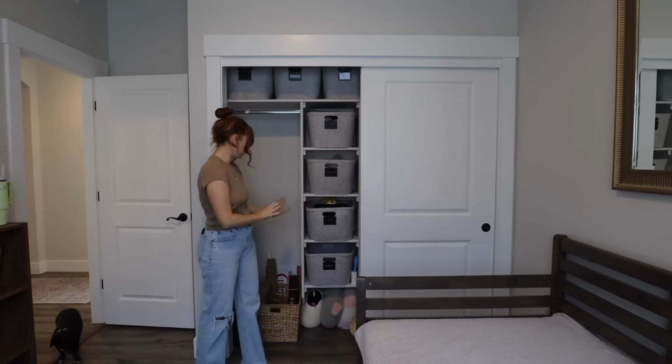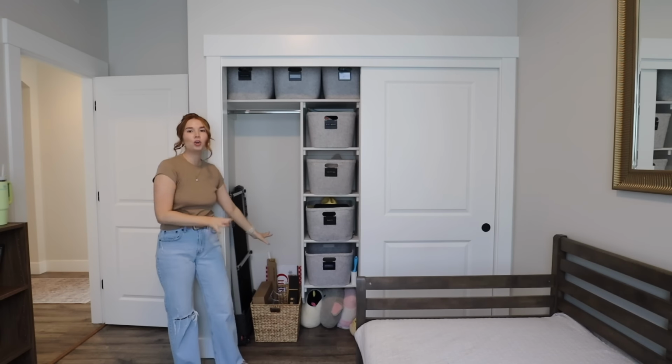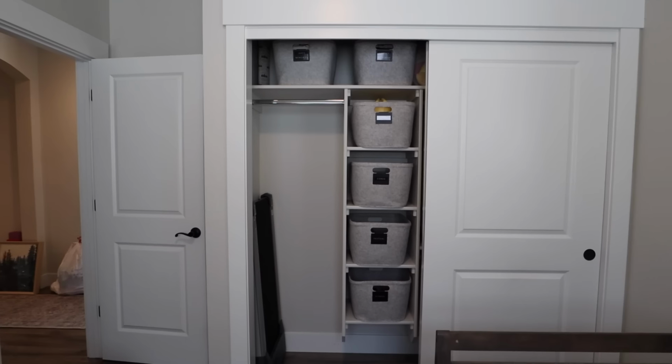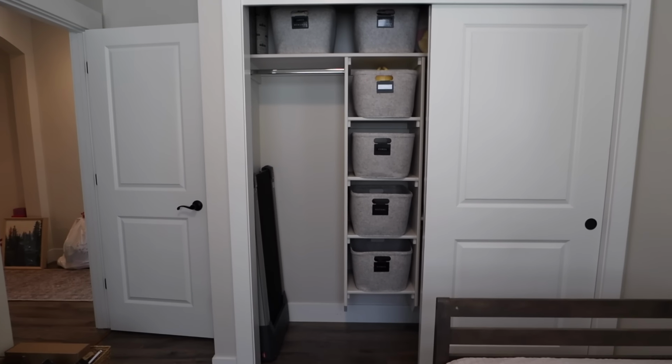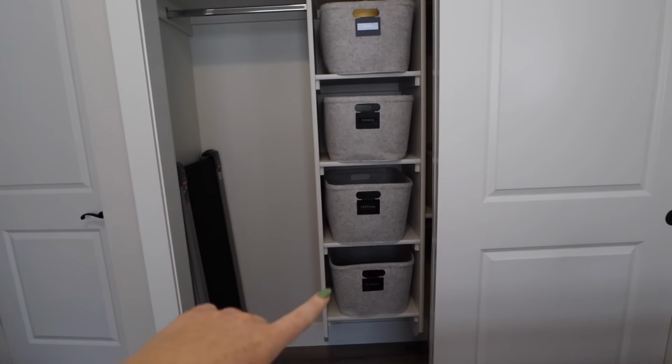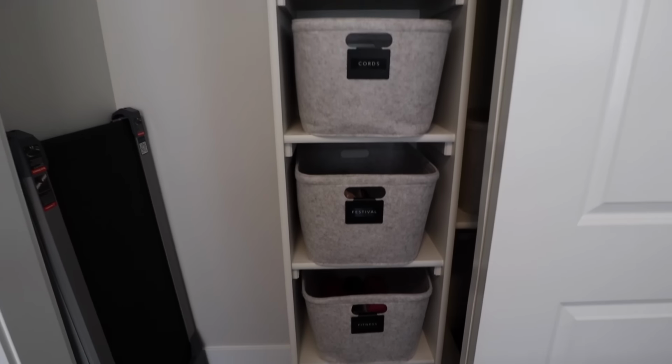All right, I'm gonna insert something of the before. It's not the biggest, most drastic difference ever, but I am very happy. So much better, so much more space, tons of room to grow if I did want to end up hanging some stuff in here. I pretty much kept these. These ones are really not even that full, you guys.